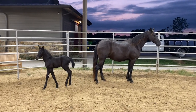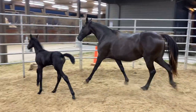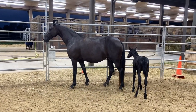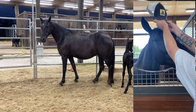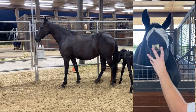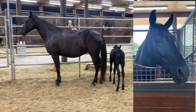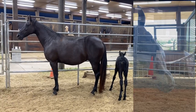This foal's only, I think, about 10 days old. I have to look at my records, but it's a really nice colt. The sire is my horse, Ed's Full Moon Rising. He's a gelding now, but we bred him last year to a couple of mares, and it's a really nice foal. You see a little bit of cake on his butt there.